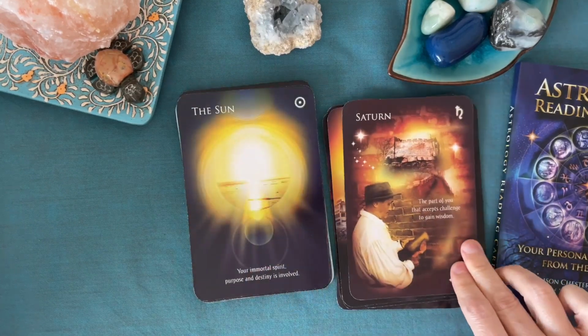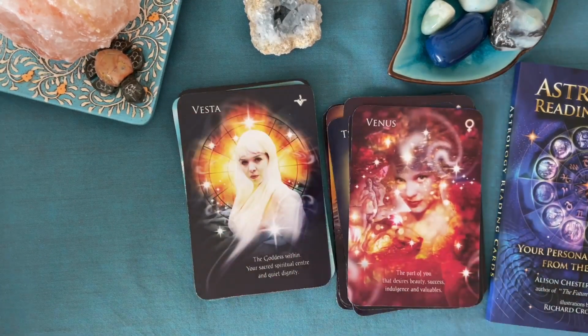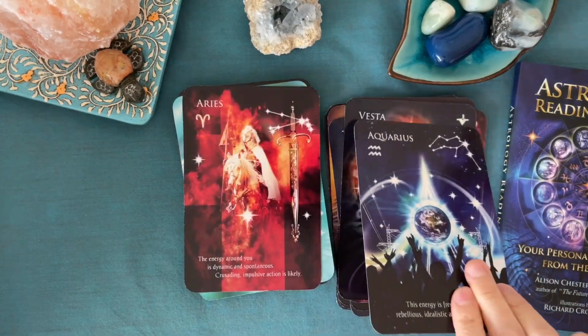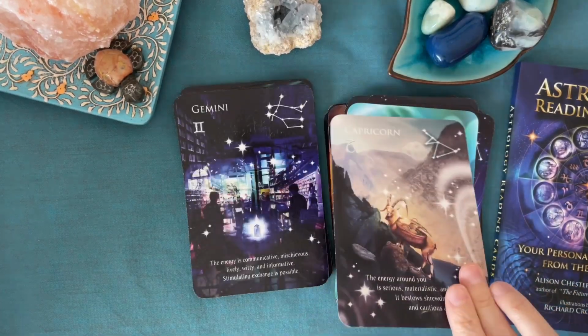The book looks really good. It's something to dip your toes in if you want to learn astrology or just to get the very, very basics. I think this has some information that I don't know, getting into the houses and such.